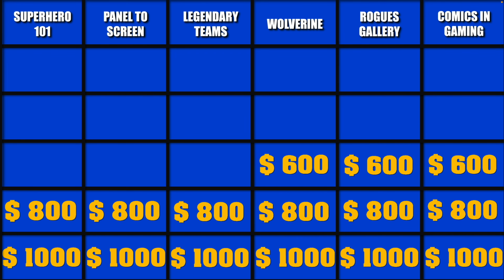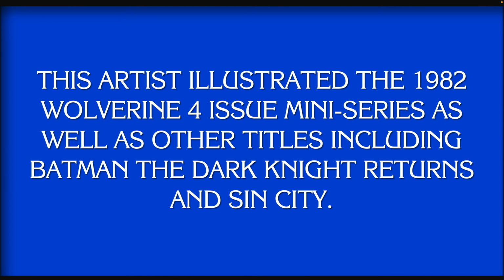Wolverine for 600. This artist illustrated the 1982 Wolverine 4-issue miniseries, as well as other amazing titles, including Batman: The Dark Knight Returns and Sin City.